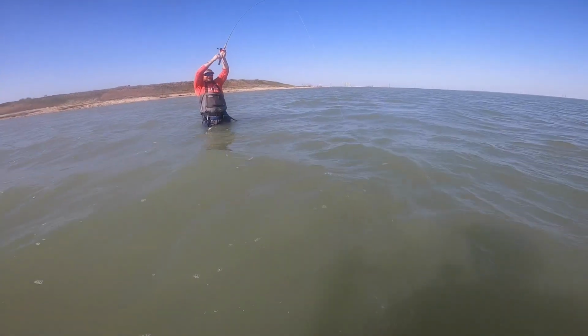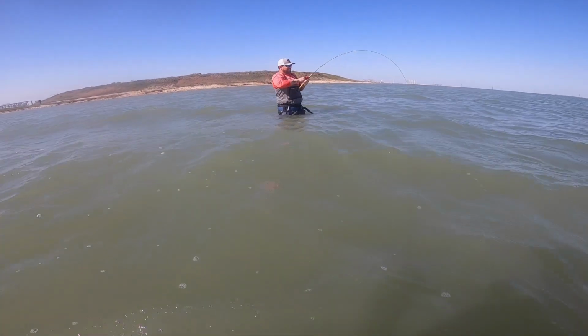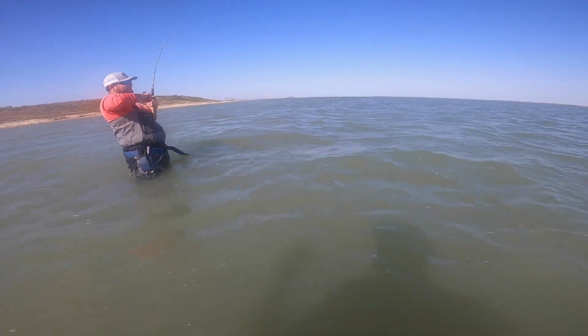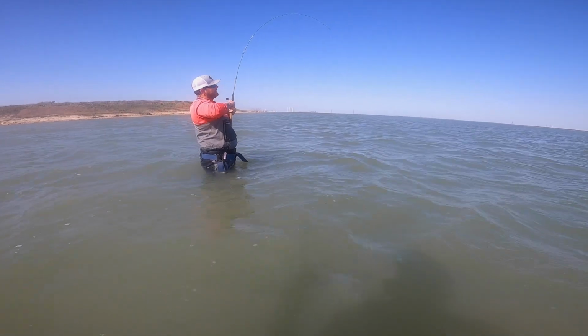So I came and picked Jerry up, and third cast of the morning. Third cast of the morning. We don't know what he's got on here. It's got to be a big stingray or something. I mean, my God.